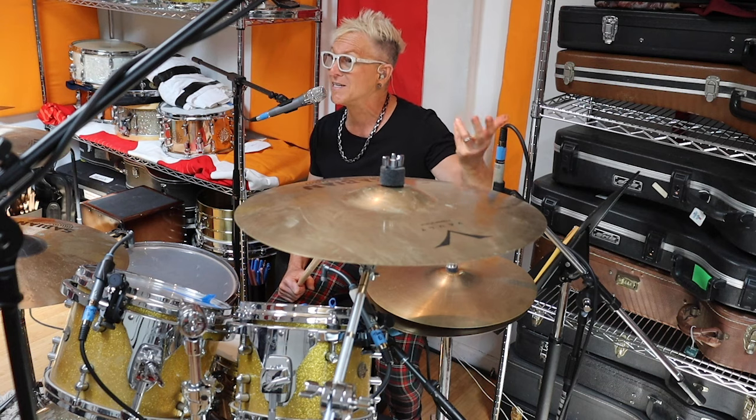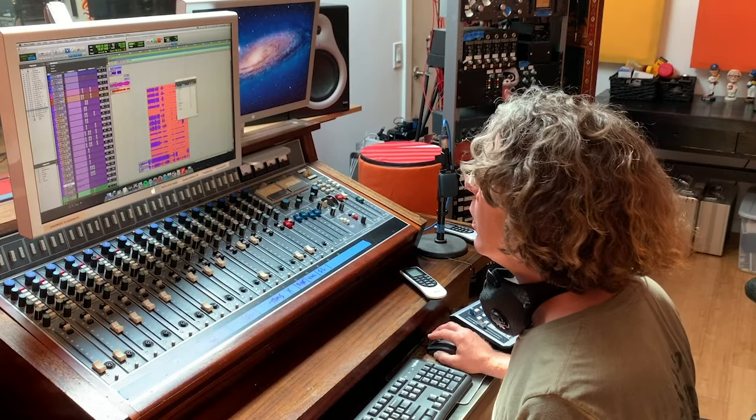Now what we're going to do is we're going to have me listen to the track so I can get the right balance of the click track and the music, so it's the most musical for me and the easiest for me to play along with, so I can provide the greatest drum track for the client. All right, here we go.